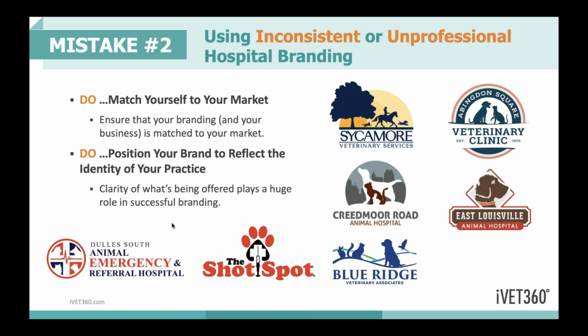I've got some examples of client branding here that show really good examples of making sure that you're positioning your brand to reflect that identity. Sycamore Veterinary Services, for example, sees small animals and horses, so that's incorporated into their branding. The Shot Spot is a higher volume, more vaccine-specific clinic, so we wanted to make sure that was reflected in the branding as well.